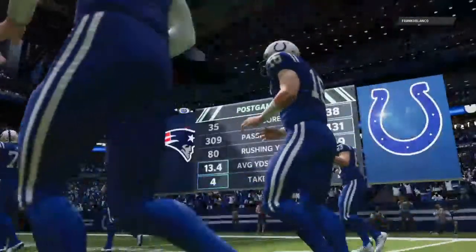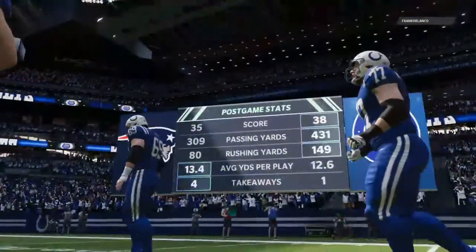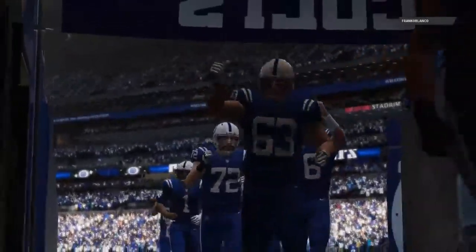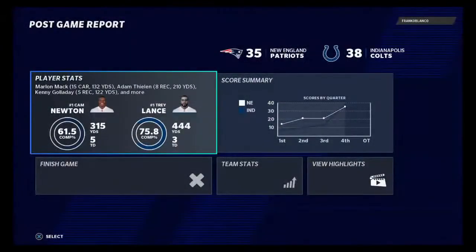So for the Colts, they remain one of the hottest teams out there as the win moves them to 6-1. And they will hit the road next week to take on the New York Jets. Meanwhile, for New England, they drop back to .500 now at 4 up and 4 down. And they'll take this loss into the bye as they'll be back in action in Week 10.